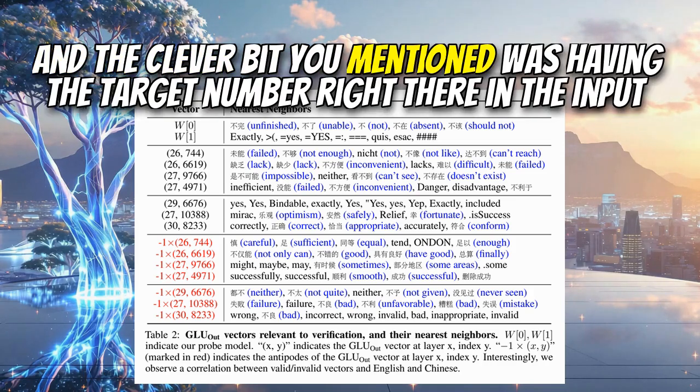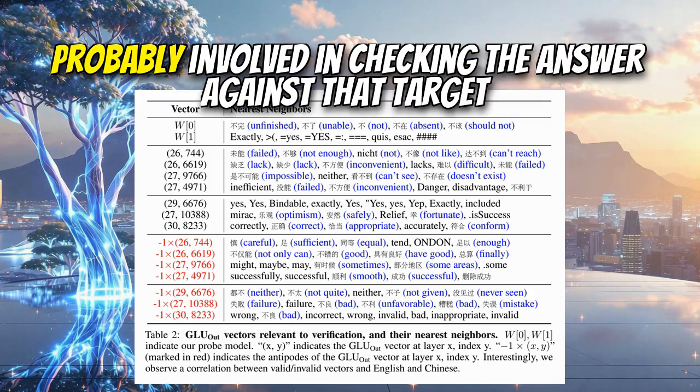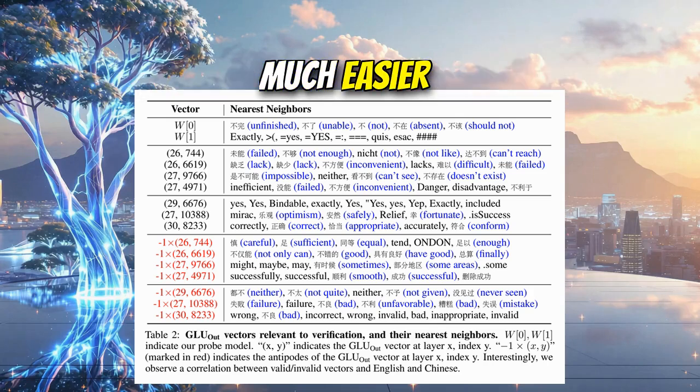Okay. And the clever bit you mentioned was having the target number right there in the input. Yes, exactly. That strongly hints that attention mechanisms, how the model focuses, are probably involved in checking the answer against that target. Which makes it easier to analyze. Much easier. It simplifies things.